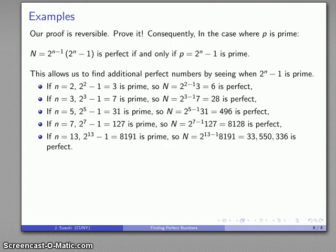A good proof raises new questions. And in this particular case, it's a lot of work determining whether or not we get a prime number, and it might be useful if we knew when we produced prime numbers. And so the next question that we might want to ask: when is 2 to the power n minus 1 going to be a prime number? And we'll take a look at that next.